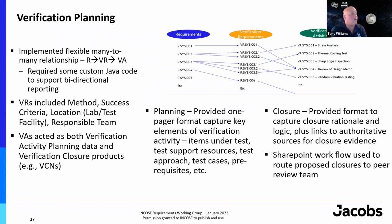We needed to implement what I think of as a many-to-many relationship from requirements to VRs to VAs, meaning one requirement might have multiple VRs addressing it. One VR might be implemented by one VA, but one VA might have multiple VRs in it. And one VR might support multiple requirements. So it could go in any direction there. We were able to build a lot of that just out of the box.